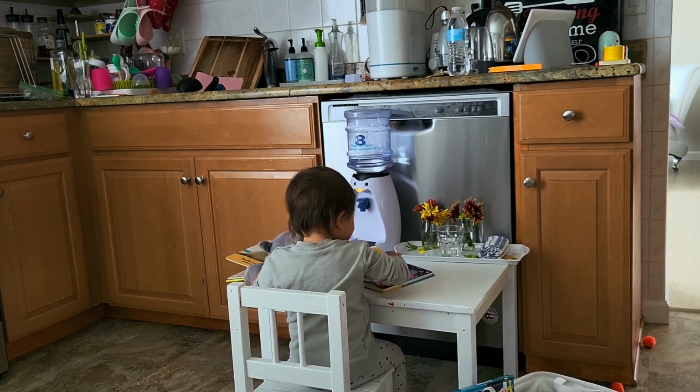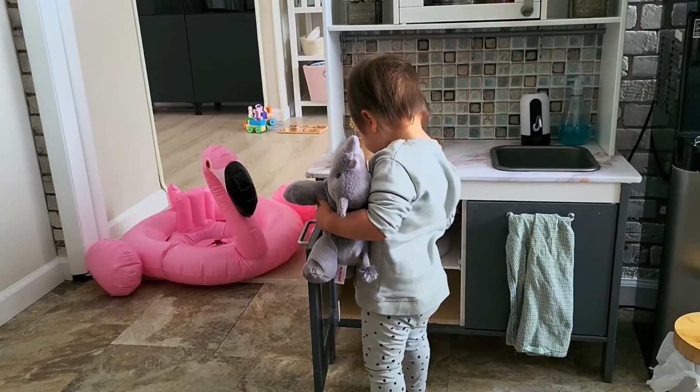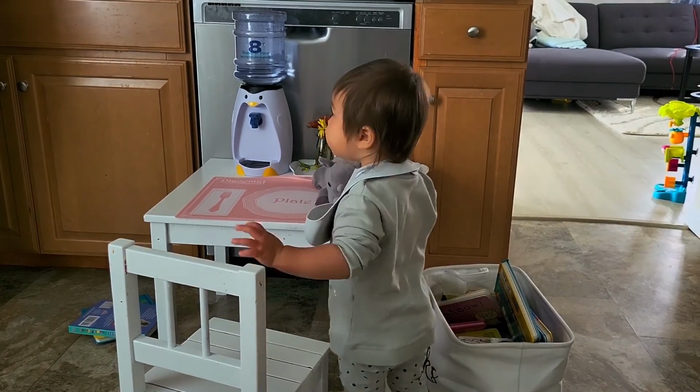At this point, Stella is not very interested in helping with breakfast preparation, but she does enjoy helping make her snacks or get her lunch ready. So what she does for breakfast instead is just set the table, get her rhino there.